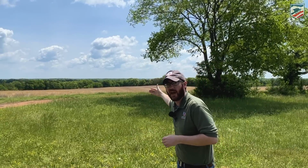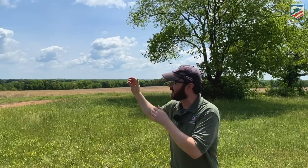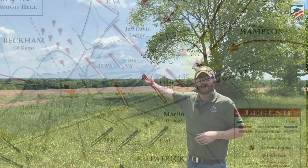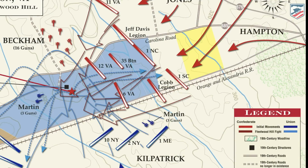But fortuitously for Stuart, more help is on the way as Kilpatrick moves up this ridge. He's going to begin pulling Wade Hampton's brigade off the St. James Church front, and Hampton's going to be riding cross country to engage Kilpatrick. At one point in time, Kilpatrick is going to order the 1st Maine Cavalry to charge from the area off to my left, up and over the ridge, and that charge by the 1st Maine will eventually clear the ridge for the Federals. But at the same time, Hampton's going to arrive on the field, and Hampton is going to eventually push the 1st Maine back.